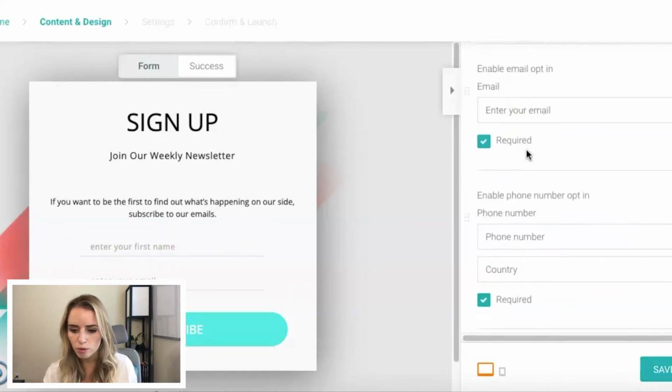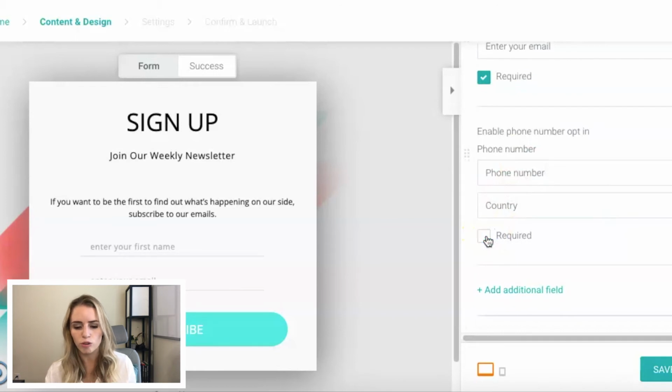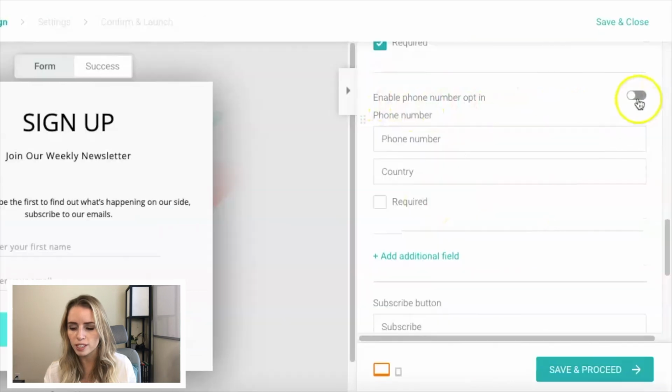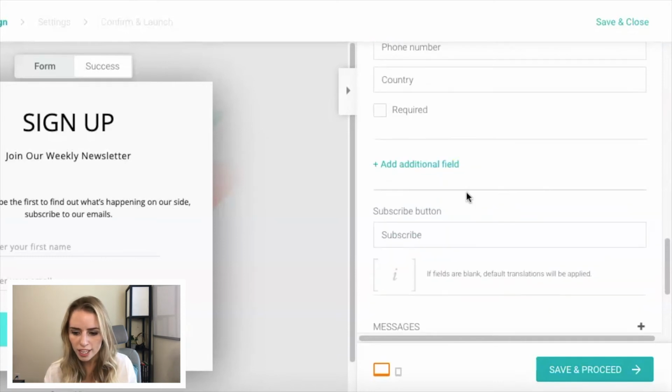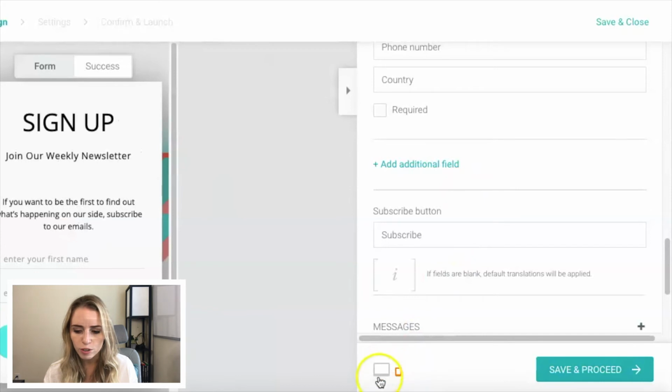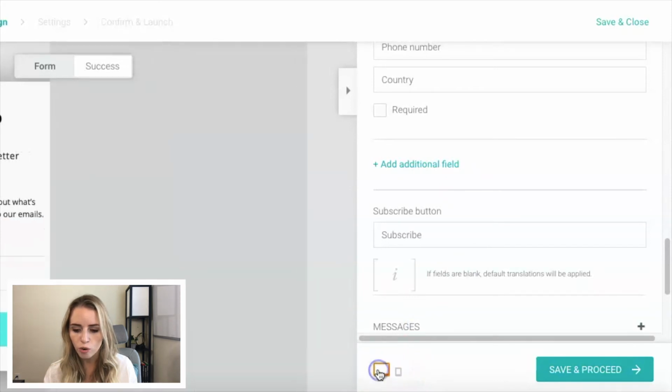And you can make it required, so let's say I don't want to make the phone number required, you can do that. And obviously right here, enable phone number opt-in, this toggle is off, that's why you can't see it, but if I selected it, it will show up here on our landing page. So that's really nice. You can look at the desktop view and the mobile view. So I just clicked on this little phone icon or the desktop.